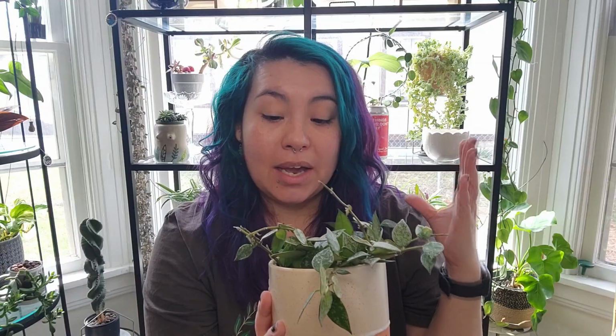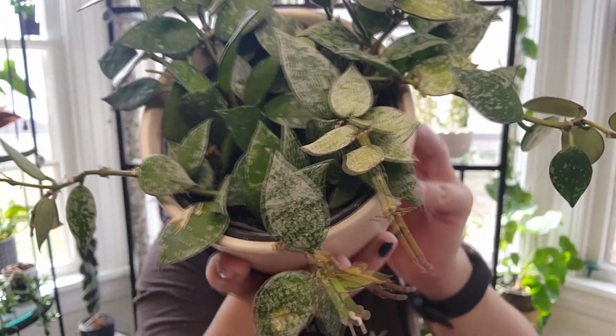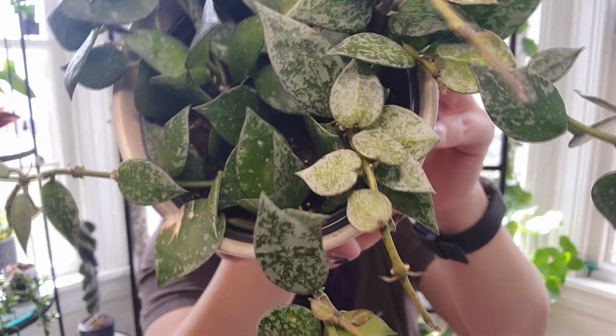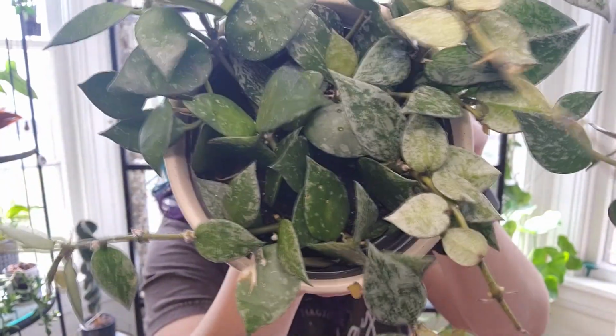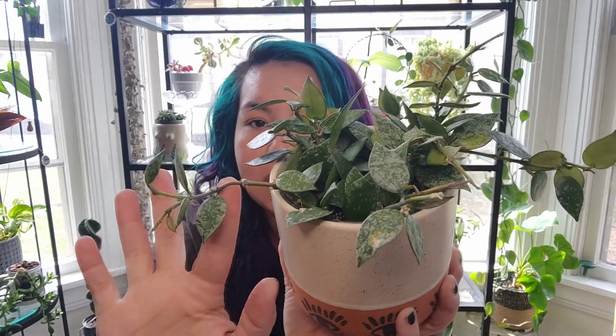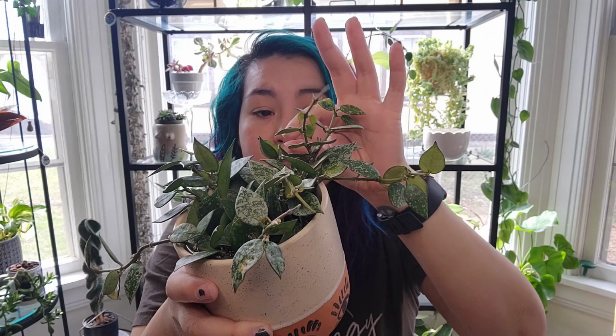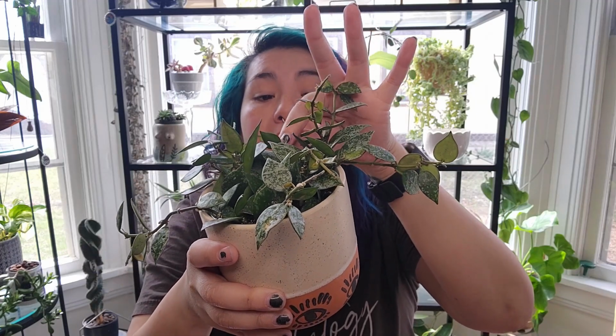But it has some beautiful leaves, not as much silver as the silver, but look at those gorgeous leaves. Look at the splashing on them. Another just adorable Hoya. I did purchase this one a little bit bigger, but it has grown a tiny bit. Like this is new growth. This was new growth. Down here has new growth with a mealybug on it.